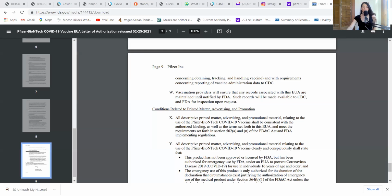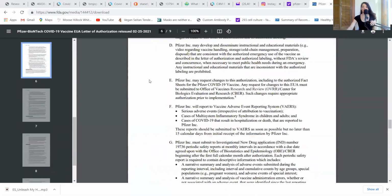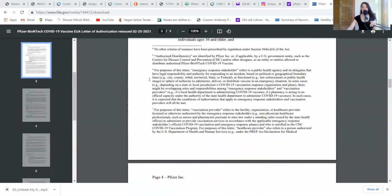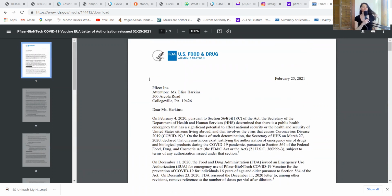Now, this is a really quick search that you can do. Let me take you there. Anyone can do this. All I did, I'm going to share my screen, was put in Pfizer Biotech emergency use authorization, letter of authorization. Then it'll take you right to the FDA and bring you to this 9-page document. And we're going to go to the start of it.